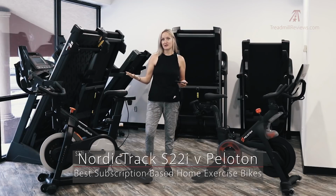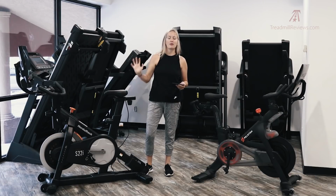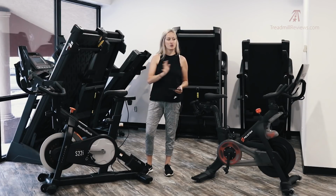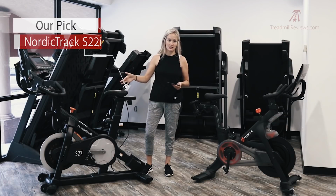So both of these bikes are growing in popularity. They're awesome home exercise bikes. We don't compare them against every exercise bike out there because there's tons. But for a subscription-based home exercise bike, these two are in a similar price range. They have a lot of the same features, and spoiler alert, the S22i is our favorite.